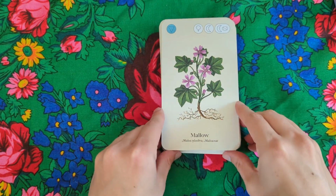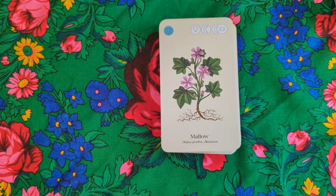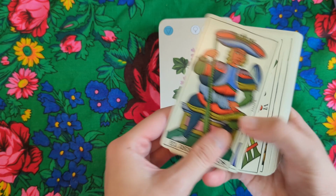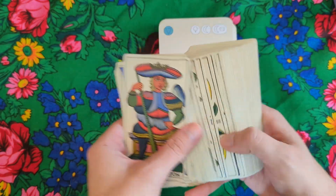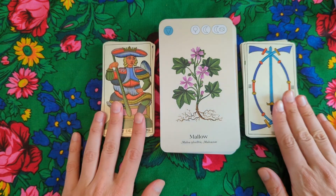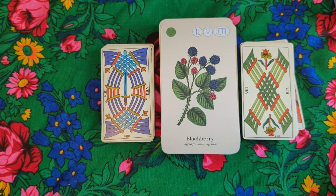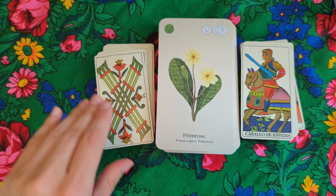And the other deck that I think goes really well with this Wild Alchemy Lab deck is a Marseille deck, this Spanish tarot. It's a Marseille deck, but I just felt like the colors, with the purples and greens and oranges, go really well. So let's see here. It's another deck that has this cream backdrop, and I just think it goes really well. Oh yeah, it just makes me really happy.